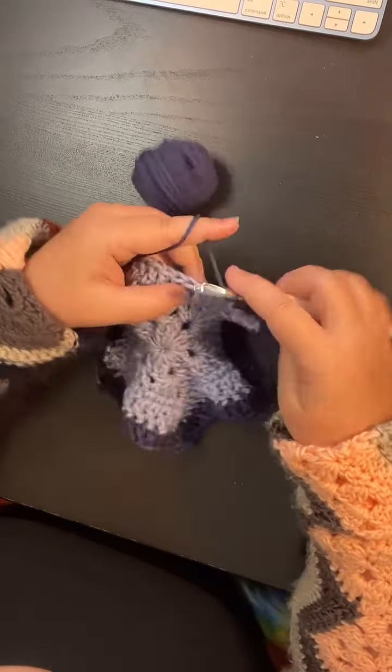Skip 2, 3 double crochet in the next. Skip 2, 3 double crochet in the next. Hey Nico, it's out. And then 3, 3, 3 in the corner. It's out, it's on my website.